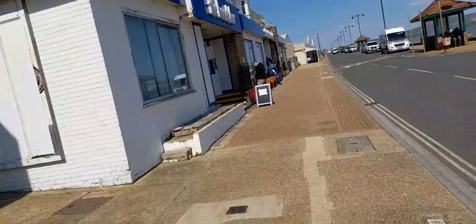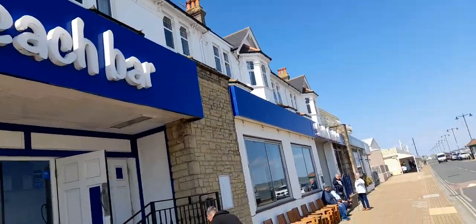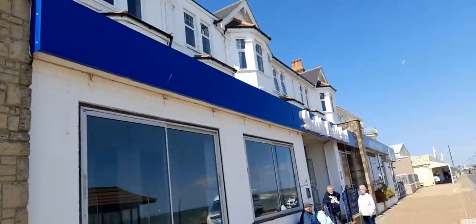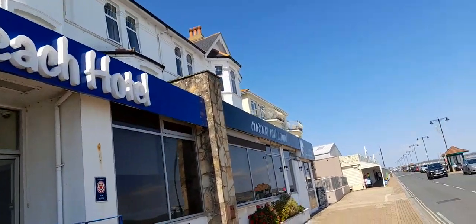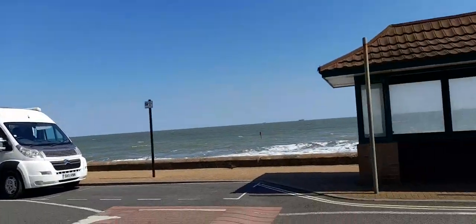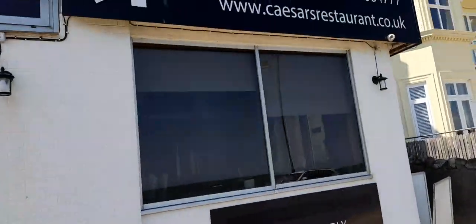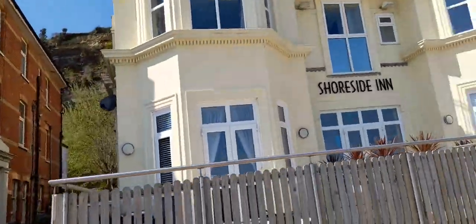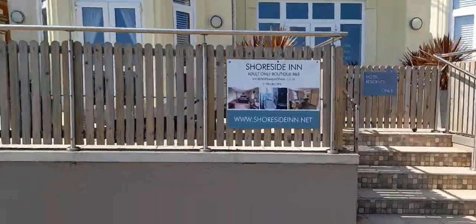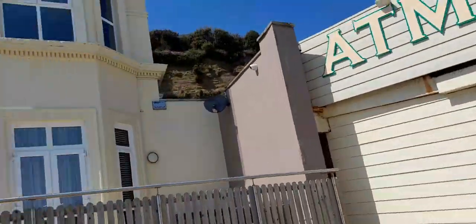Because we're out of season, not all of the places are open, but if you came, I reckon, in a couple of weeks' time, then more places would be open. This is the Shanklin Beach Hotel, Caesar's Restaurant. But yes, lots of shelter from either too much sun or rain. A family friendly restaurant. And that's the Shore Inn. Adults-only boutique bed and breakfast. Hotel residents only. But it does look like a lovely B&B.